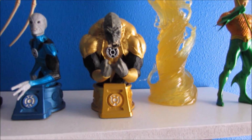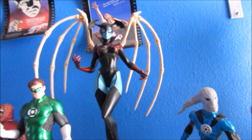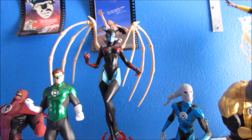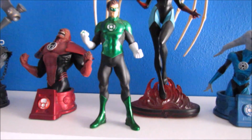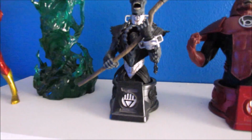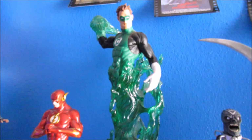We've got Sinestro Corps Arkillo, Blue Lantern Saint Walker. We've got Bleez, one of my favorite Red Lanterns. This statue was only 50 bucks. I found it at a comic store that no longer exists in my local mall. But they were selling it open box for like 50 bucks, and I was like, you know what? That's a good deal. Green Lantern, my favorite superhero of all time. Atrocitus, the leader of the Red Lanterns, looking beautiful. We've got Nekron, leader of the Black Lanterns. We've got the Flash and another Green Lantern statue.